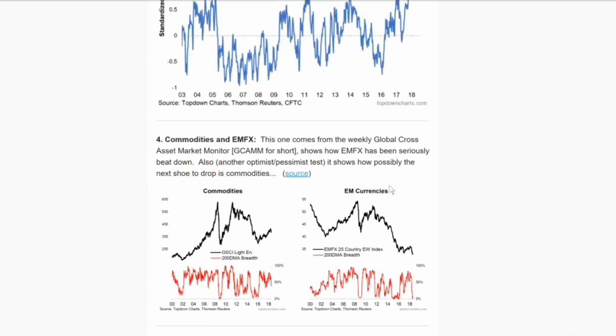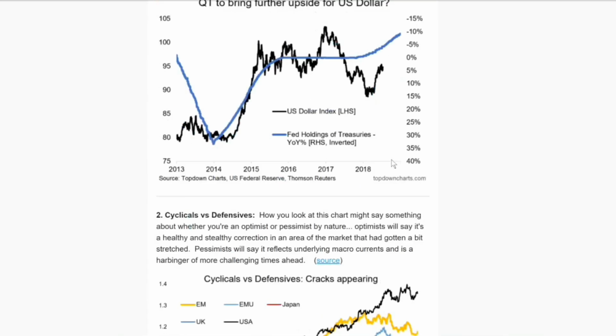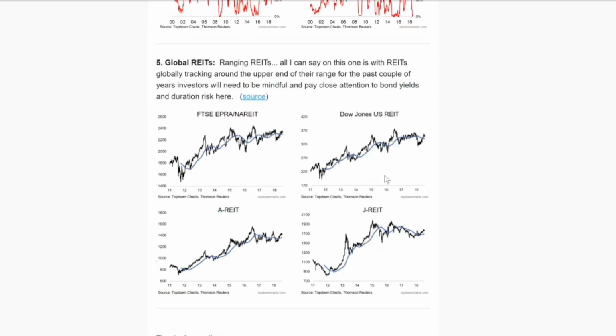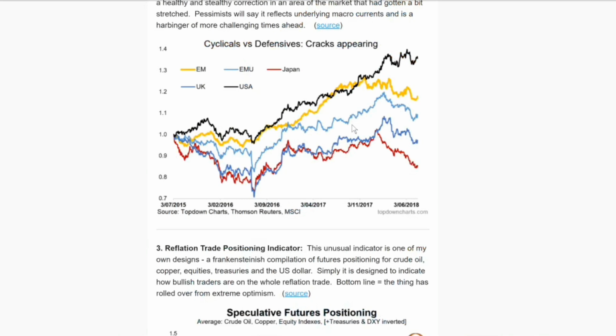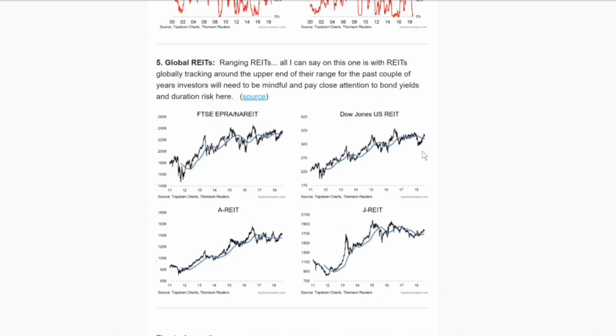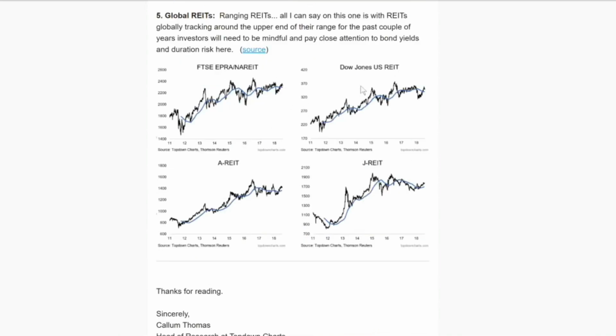If you look back across some of these warning signs, maybe that's a case that bond yields stay low or even go lower, which would be a tailwind for the REITs. But if this is just a little growth scare, a wobble on the way back up, and we have another push higher in bond yields, then the fact that these are all, whether it's Europe, the UK, the US, Australia, or Japan, trading at the top end of the range makes them a little more vulnerable than usual if you do get another push higher in bond yields.